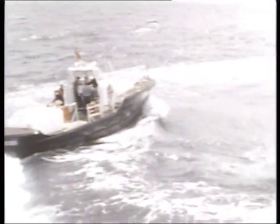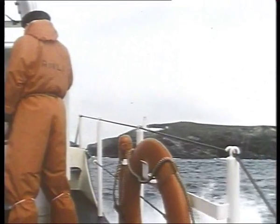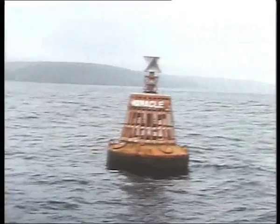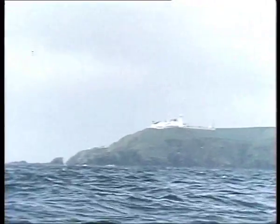44 foot, 10.5 inches overall length, the lifeboat has a beam of 12 foot 8 inches, a draft of 3 foot 2.5 inches, and a displacement of 15.8 tons. At 10 knots, she can travel 290 miles, at full speed, 160 miles. The lifeboat has now carried out trials round the coast of Britain and Ireland, steaming nearly 5,000 miles.